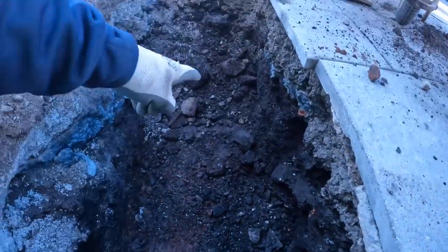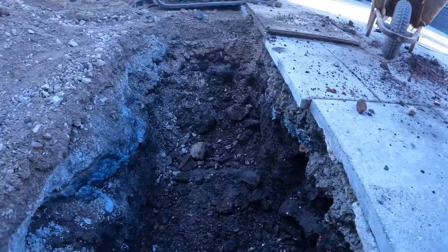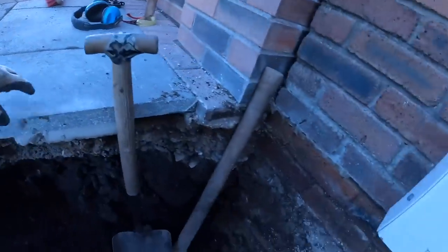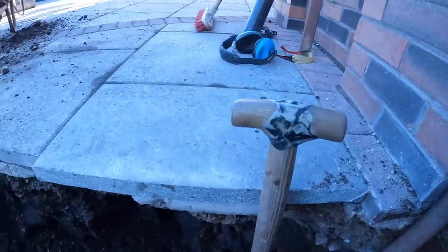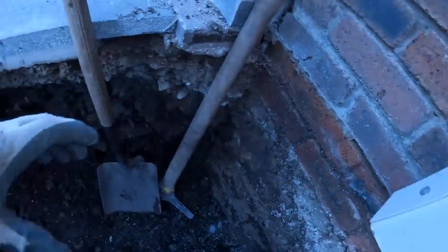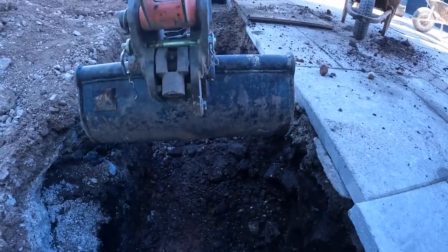So we seem to have hit the good stuff now. So I think we're going to do the same as over there. We're going to put the concrete in, knock it into a pocket, reinforce it across this bad bit, and then put probably a 3 metre concrete lintel in there as well, just to spread the load. So that's the plan. We'll see how it goes.